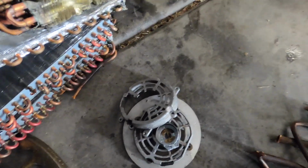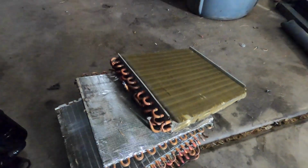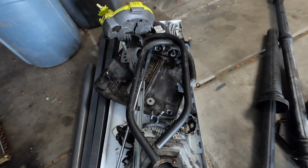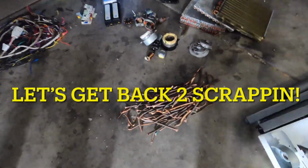A little bit of aluminum. 1, 2, 3, 4 rads. Copper. Steel shred, of course. Aluminum and zinc. So, was this worth it? To me, yes.